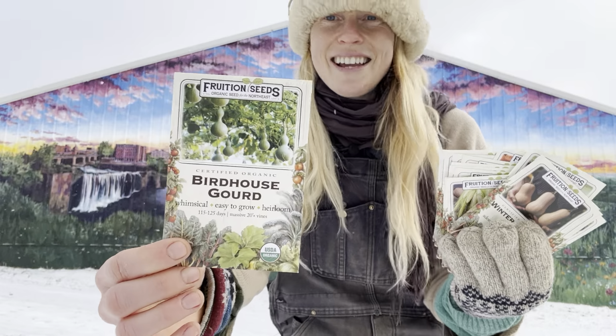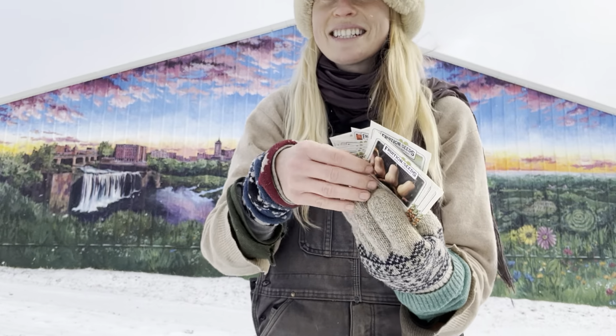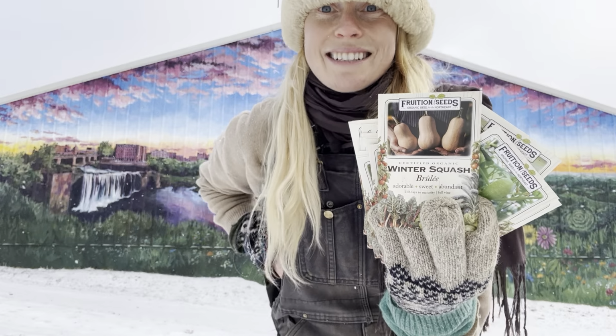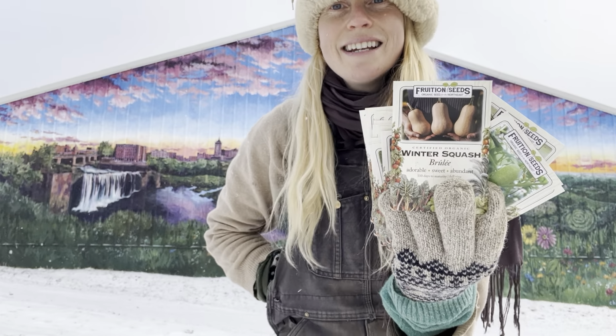And birdhouse gourds, it's true. Get them started early. You are so set. We love birdhouse gourds and can't wait to share them with you, friends. And another squash, brulee. If you love sweet, small squash like honey nut, yes, we do too. And here's the thing.